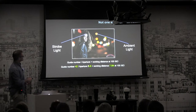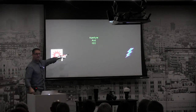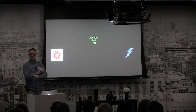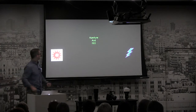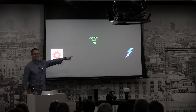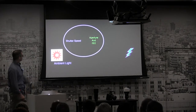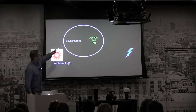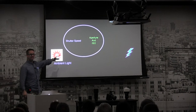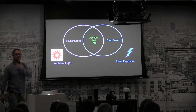Okay, so how do I control those two exposures? Well, we've got three things. We've got aperture and ISO, which are going to control both exposures. Then I've got my available light, my ambient light, and I have my flash power. So the way that I control my background light, my ambient light, is shutter speed, aperture, and ISO. So that gives me my ambient light. My second exposure is aperture, ISO, and flash power.